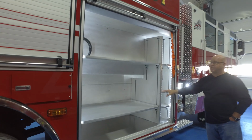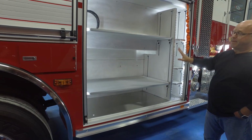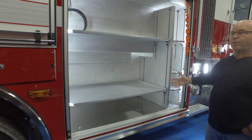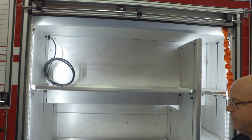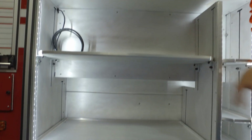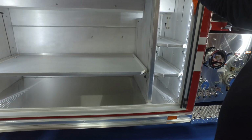To make EMS calls a little bit simpler, we designed this truck in its previous version to put all EMS equipment in this single compartment. So we sat down and designed, laid out the size so that everything EMS-wise fits in a single compartment. We're only going to one place on the truck to get everything we need for an EMS call.